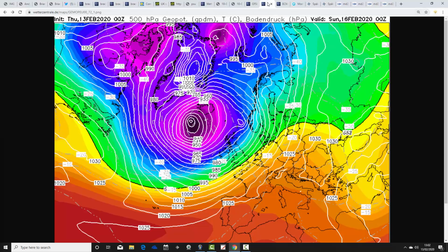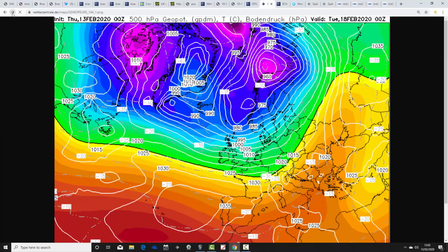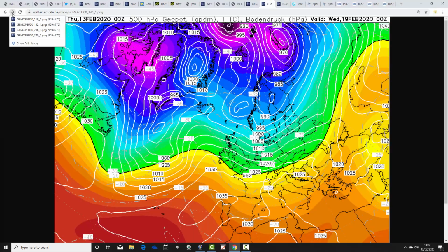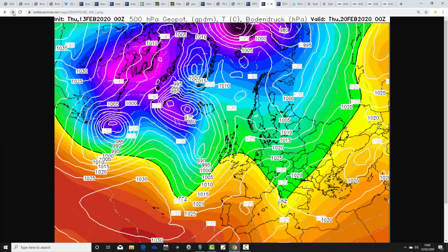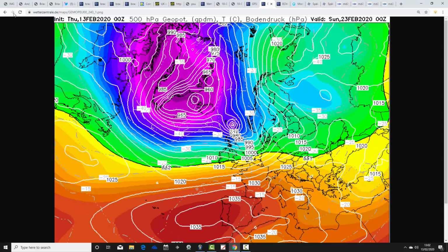GM looks like that, stormy over the weekend courtesy of Storm Dennis. Into next week, cold with wintry showers through the early part of the week. And then into the second half of the week, we find that we get less of a push of high pressure from the south, actually, with the GM. So we just stay unsettled up to day 10, 23rd of February, but at least it will be mild.